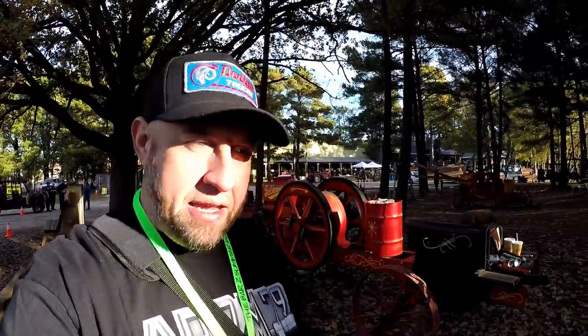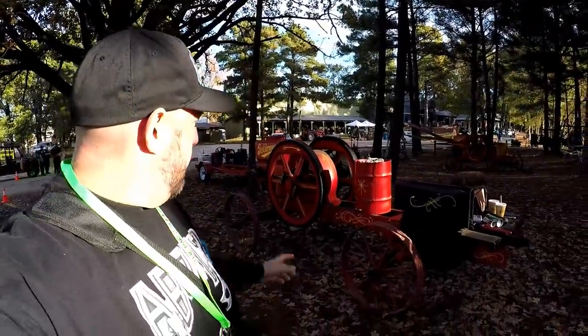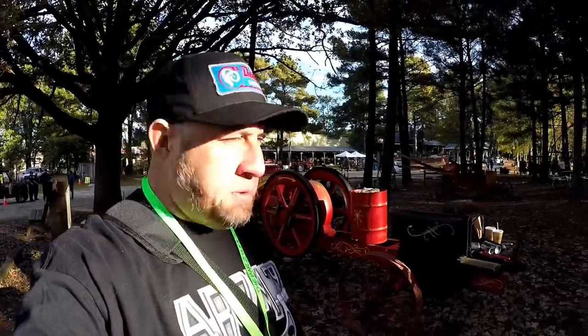Hey everybody, I'm here in Lindale, Texas at the Old Mill Pond Museum where we're having the big event today. Behind me you can see a lot of the happenings going on over there. There's all kinds of old cool tractors and hit and miss engines, and there's going to be blacksmithing demos. There's going to be all kinds of demos going on today, I think like soap making and just all kinds of stuff.